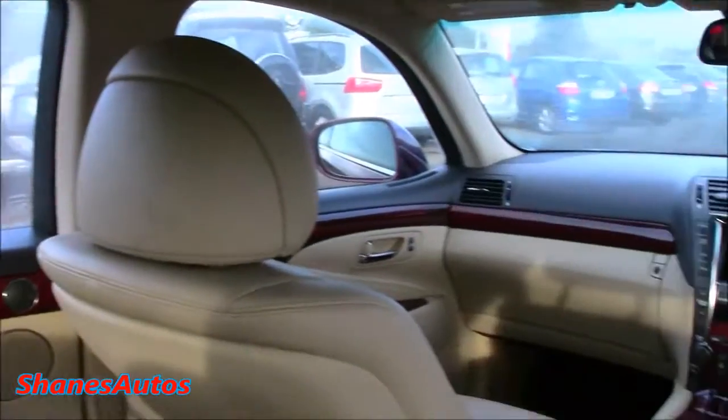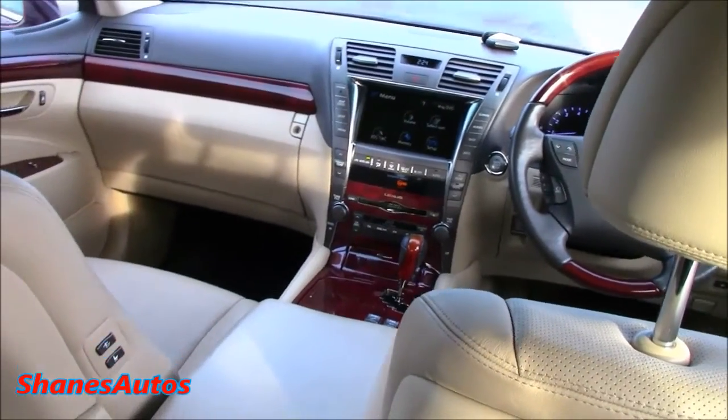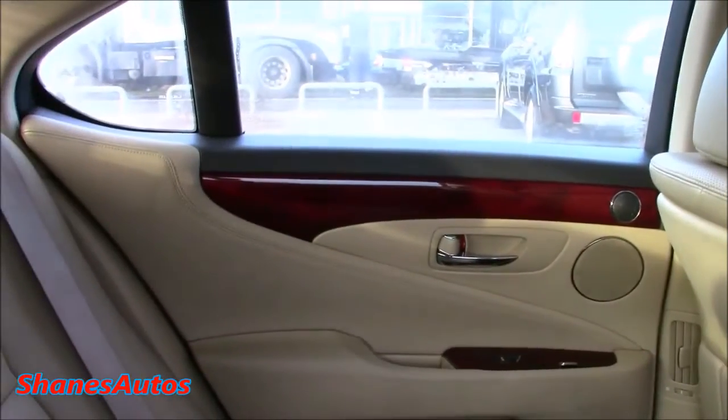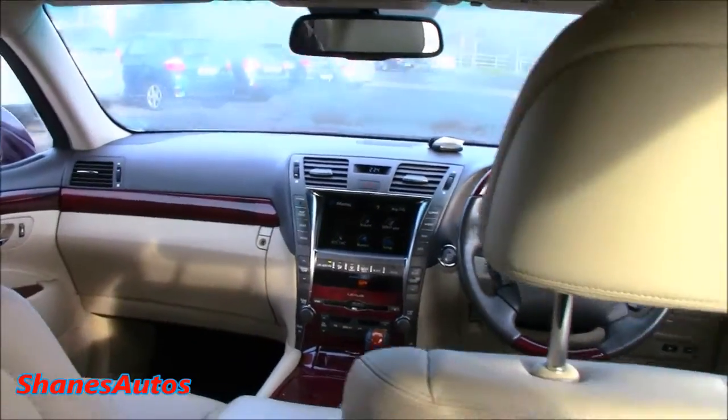All around rear visibility in this car is excellent as well. It's just massively spacious, really. Tons of headroom, tons of legroom. Almost feels like a limousine back here. It's the kind of car you'd see a dictator being driven around in. Maybe, I don't know. So let's just hop back into the front.